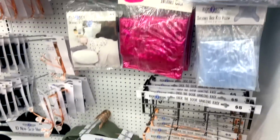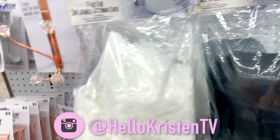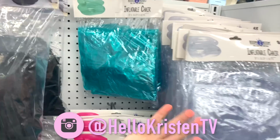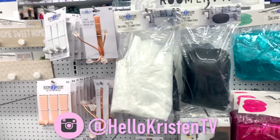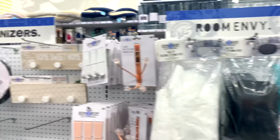That's cute. We have some over-the-door hooks and inflatable chairs and inflatable chair covers. Like, that's a really good idea. So then instead of it being plastic, because that's no fun to sit on, you can get the covers and make it more like a beanbag rather than a plastic chair.